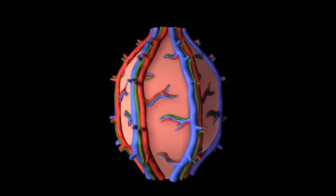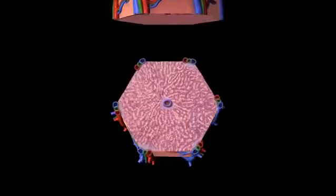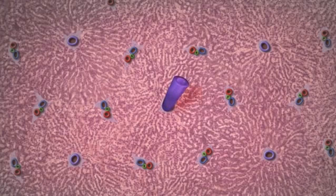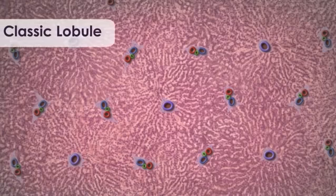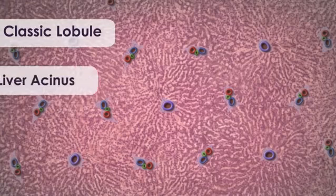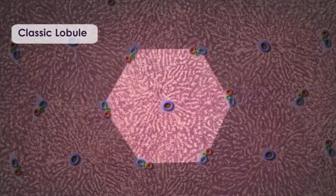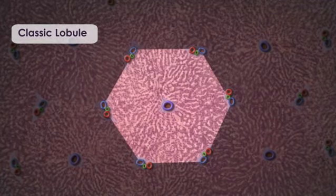Taking a horizontal cross-section of the lobule gives us an arrangement typically seen in histological preparations. In this view, we can identify the central veins and associated portal triads. There are two prevailing views of liver lobule organization: the classic liver lobule, or anatomical model, and the liver acinus. The classic liver lobule is based on the structure of the lobule we just discussed. It is hexagonal in shape and is defined by portal triads surrounding a single central vein.